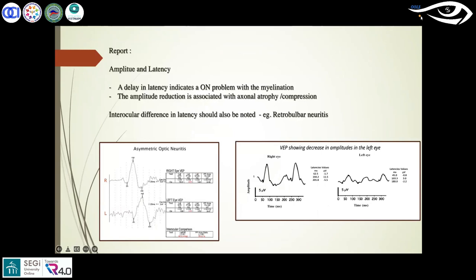So how do we report the VEP? Again, with the amplitude and latency. What we are looking at is whether there is a delay in latency or not. A delay in latency indicates an optic nerve problem to do with the myelination, and a reduction in amplitude is associated with atrophy or a compression issue. Also, we have to notice the latency between the two eyes. If there's a uniocular problem, the latency would be very different between the two eyes, for example in retrobulbar neuritis.